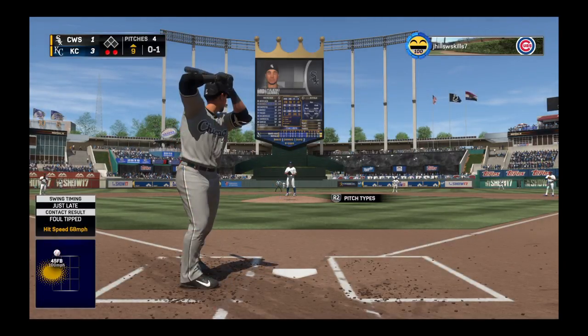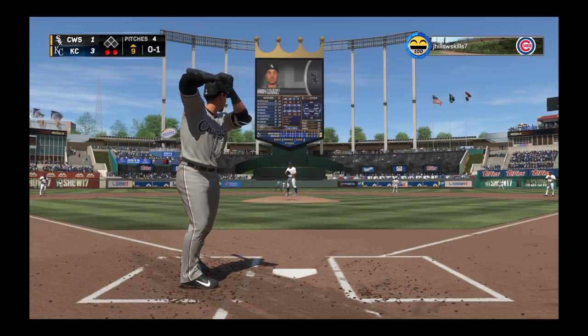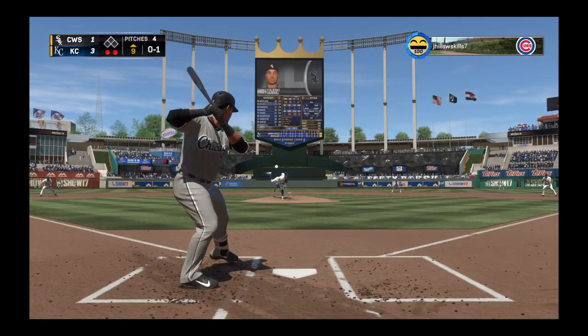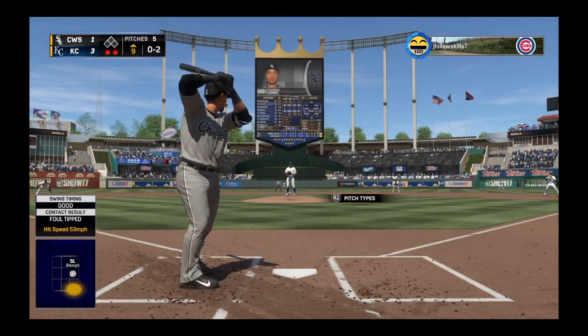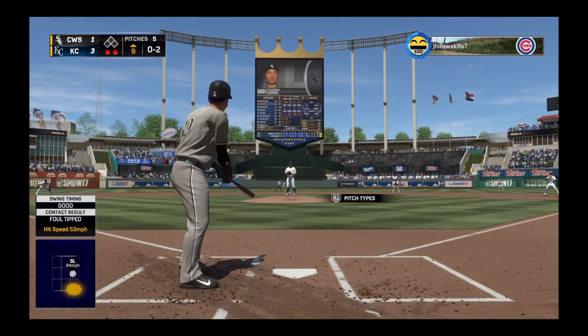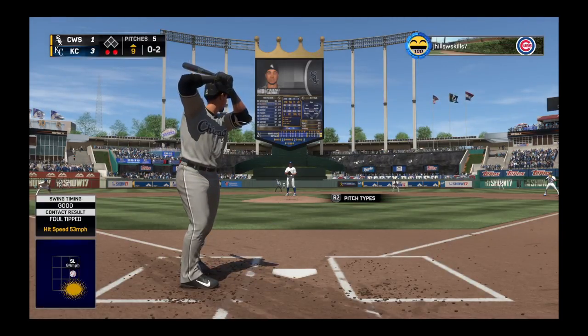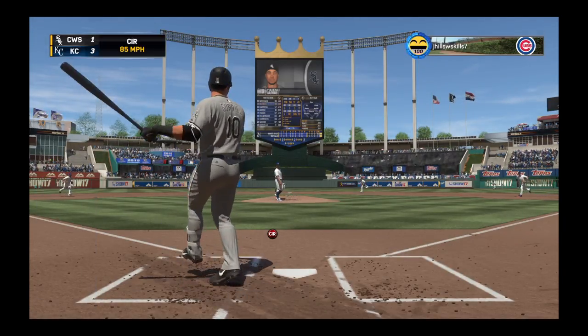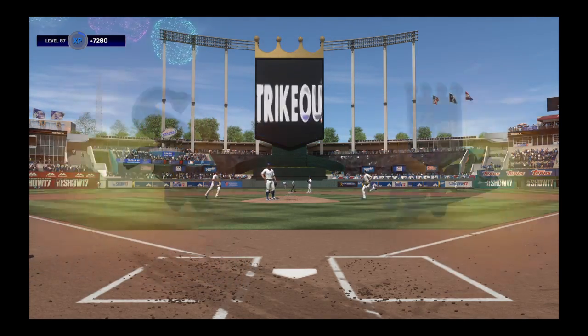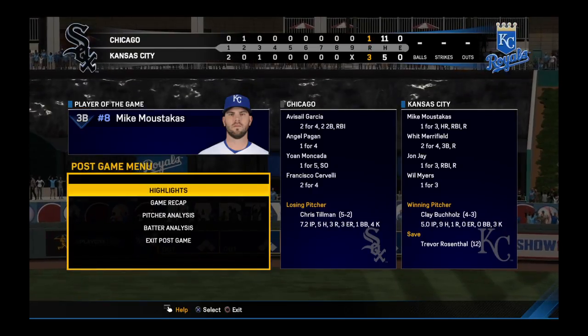Fouled back. Pitch on the way. And that's swung on and fouled straight back. A crowd in excess of 37,000 come to their feet. Swing and a miss. He struck him out, and that'll do it here as the ball game is over. Not a lot of runs put on the board in this one, but here's a guy that found a way to make a difference.